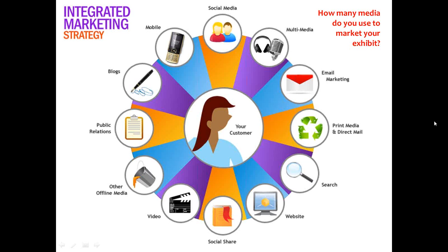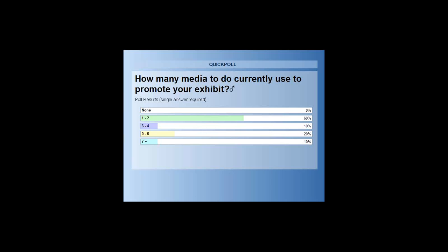Let me share the results here so you can kind of get a sense of what your colleagues are doing. And so it looks like the vast majority of us, 60% of us, are in the 1 to 2 media range. We've got 30% of us that are in that 5 to 7 range. So I think that really raises the question, which is a really good question, is how many media should we use to market our exhibit? My thought is as many media as you have the time, the skill set, and the budget to handle. As many as possible. The more, the merrier.